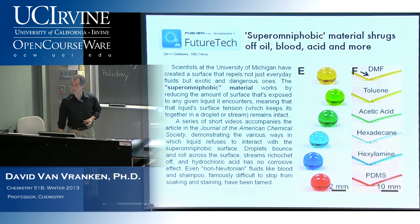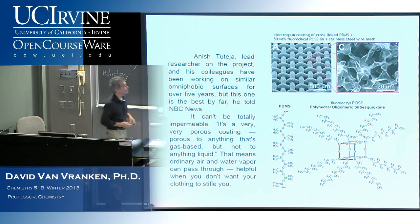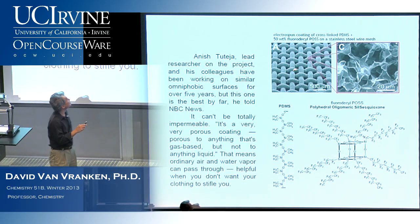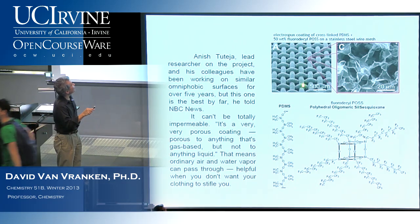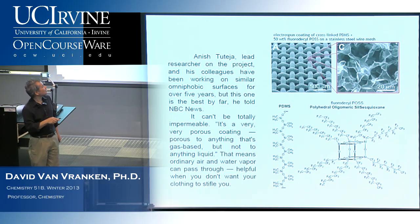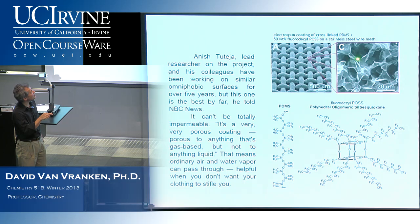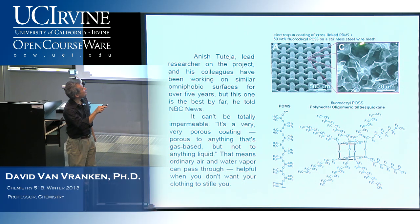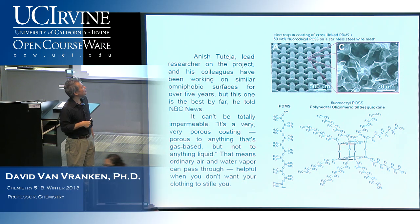Let's take a look at the molecules that are underlying this. This stuff was developed by Anish Tuteja's group at the University of Michigan, and he's a materials scientist. What he did is he took this mesh and spray coated it with a very special mixture. If you zoom in on this very tiny section where it's been spray coated, you can see that when the spray coating dried out, it left behind this very fine network of dried out material.